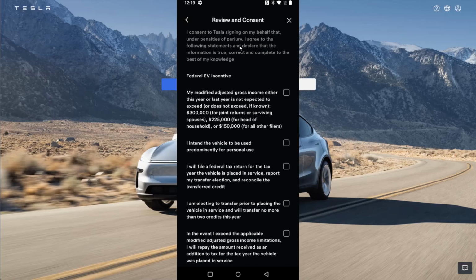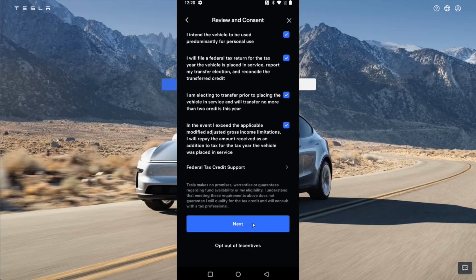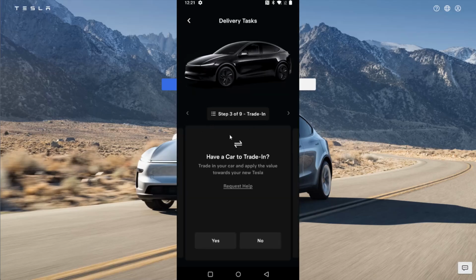Look over the review and consent form and check all of these boxes if everything looks good, and then click next. And then enter in your taxpayer ID type, and then enter in that ID number, and then move on. Moving on to step 3, if you have a car that you would like to trade in to Tesla, this is the step where you would do that.